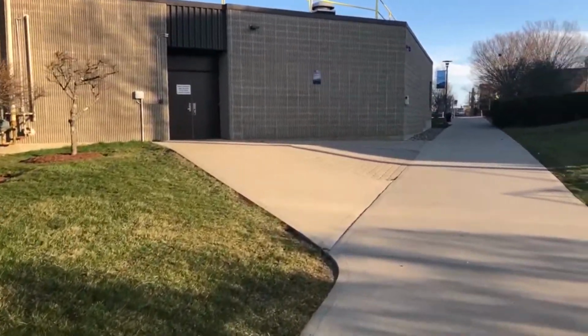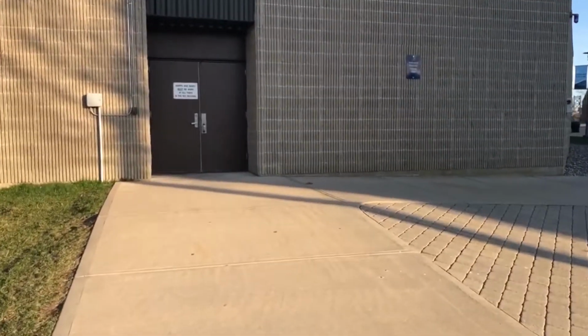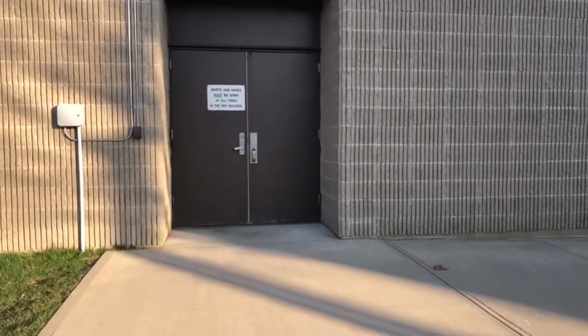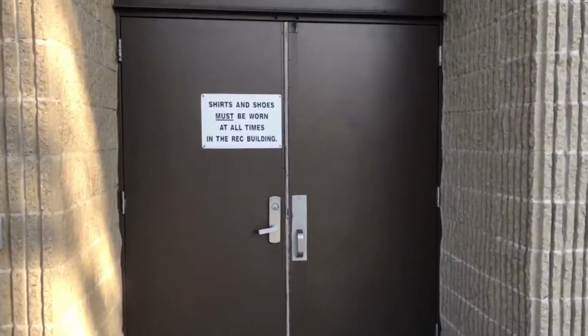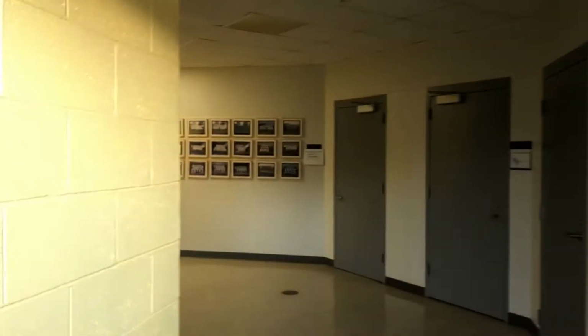So I told you we won't go in the prettiest entrance here for the recreation center, but we'll at least take a look inside. And unfortunately, because of the virus, we can't get into every space on campus, but I will do my best to show you around.